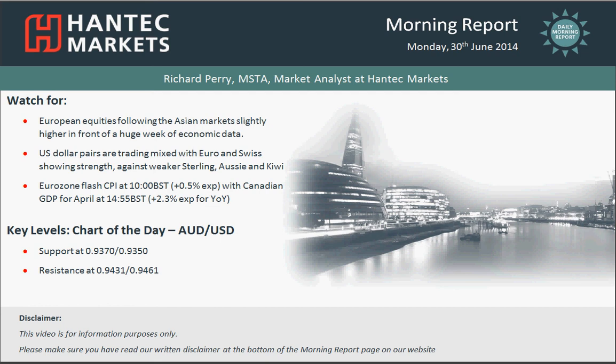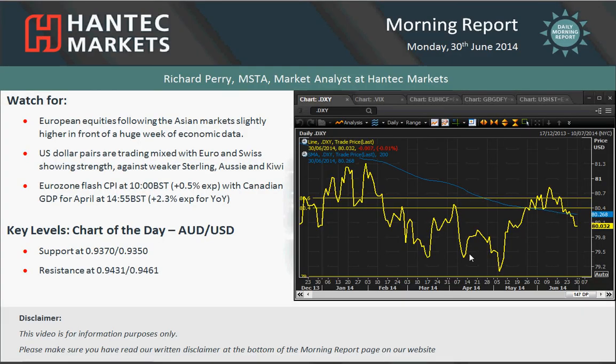The Forex trading is reasonably mixed actually. The dollar is slightly down against the euro and the Swissy, but has made gains against sterling, Aussie and Kiwi as well. So a little bit of a mixed start there for the dollar index, and that's shown through with the dollar index chart, which has just tailed off a little bit, which in its strong move to the downside is slightly just moving sideways early on today.